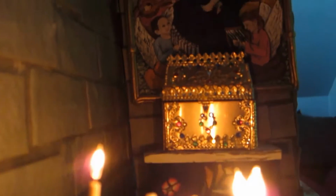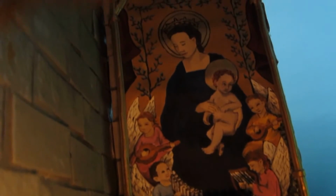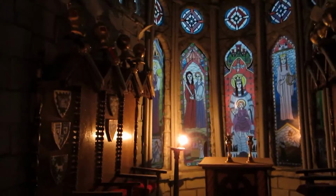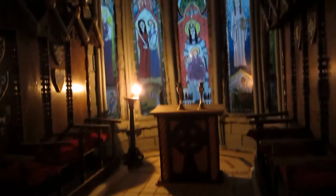There's a shrine for Mary, the Blessed Virgin, the Mother of God. The reliquary box contains her veil, and there's a portrait of her above it. There's the stairs that go all the way up to the bell tower. A Celtic cross on the ground. And the seals of saints.